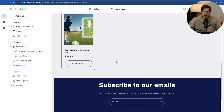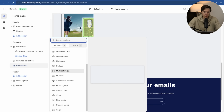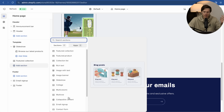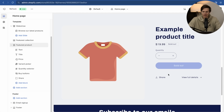Let's say we want to add a section below this one. We can click on add section within the template, which is within the body. And you can see we have a lot of different styles we can add for that section. You can add a collage, you could add multiple columns. That would be maybe good for testimonials and things like that. You can add a video, you can add a contact form. There's a lot of different things you can add in there. So let's just say I wanted to add a featured product. I'm going to click on featured product, and that will add that as an entire section.